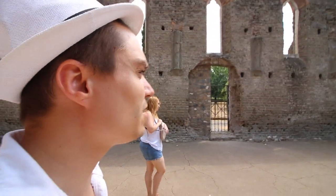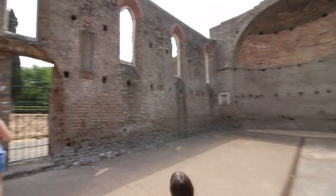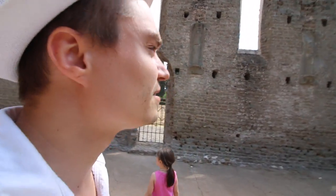Okay, so we're just taking a look here. And there isn't that much inside, basically just the walls and the outside facade. Just walls. Yeah, that's basically what it is.